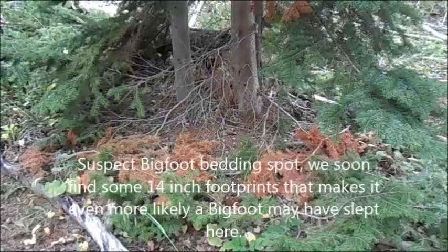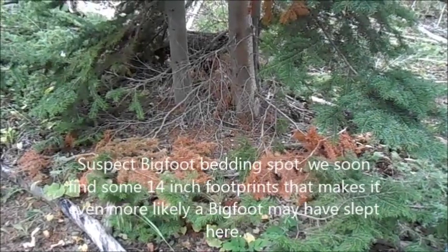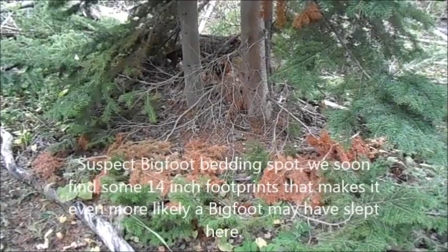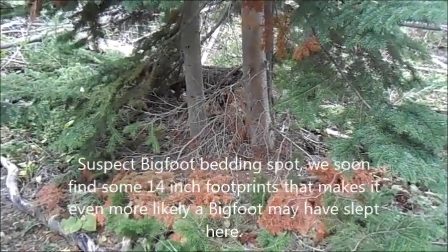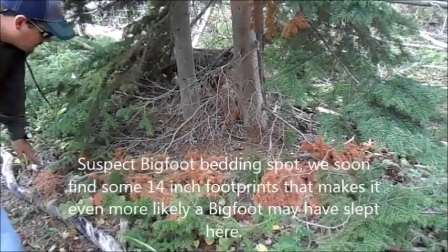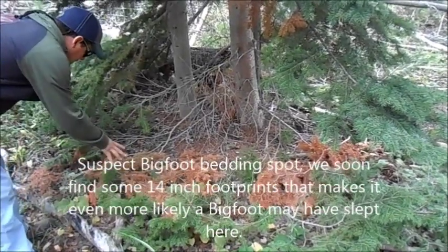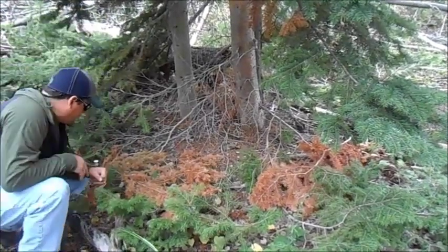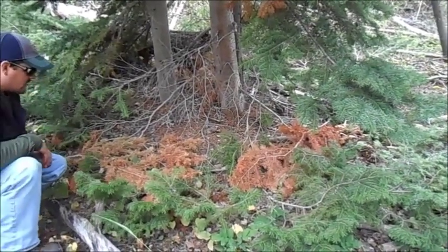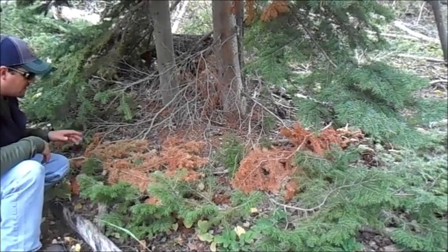Have you clicked film? Yep, it's going. Thank you. Alright, we found a bedding spot. We found a more complex bedding spot right behind this. I took a bunch of pictures and also filmed it, but we're back. I'm going to lay on it. You can tell it's old. And before I lay on it, let's just look at it for hair and whatnot.